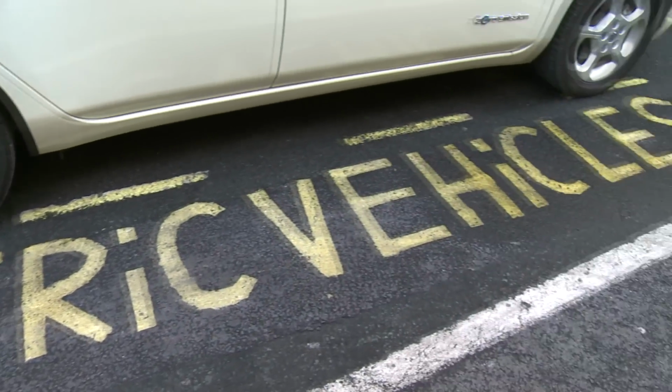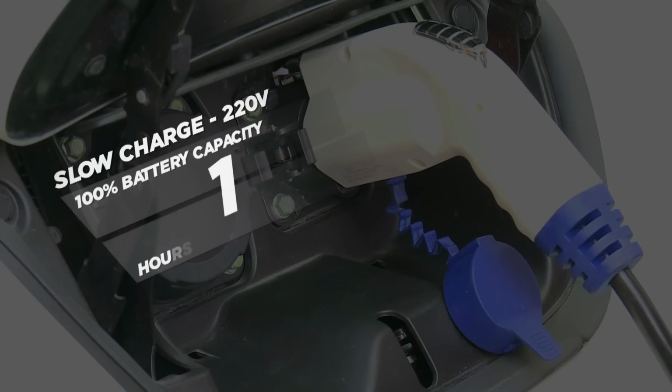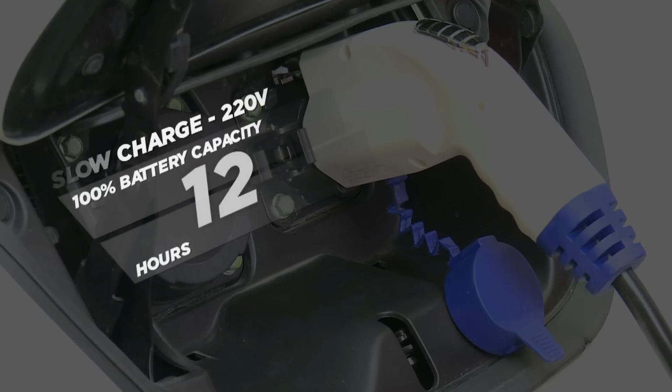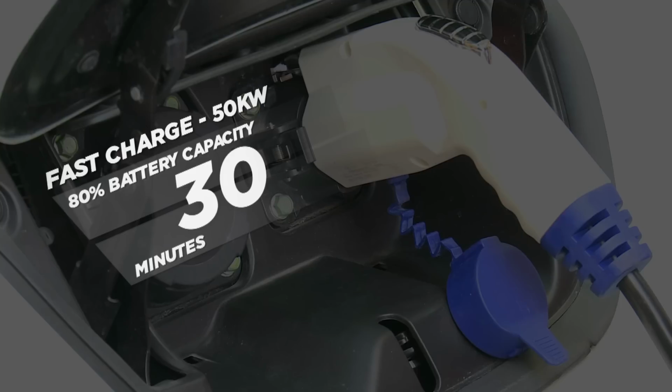You can get an electric charging station set up at home in your garage, or depending on what city you're in, you can join an electric car charging club, like this one, Source London here in the Big Smoke, which for an annual fee allows you to park up and juice up at any of the allocated spaces.